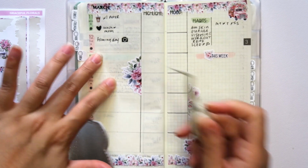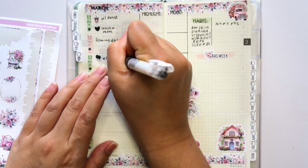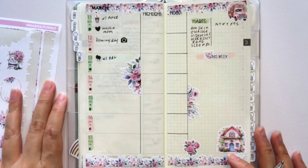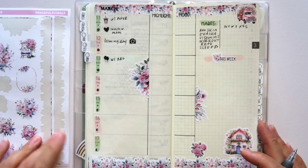I'll put the balloons there and I'm gonna write in with Nat and I'll know what that means. So that's just celebrating all day with her. I'm so excited and grateful for her friendship. I love her so, so much.